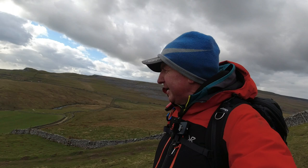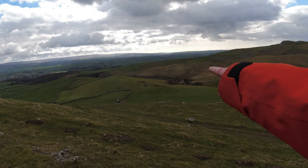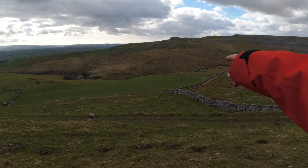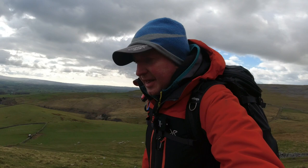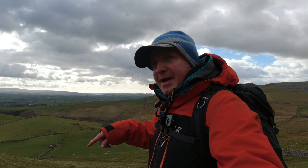Wind is kicking up here, but just down there, you can probably just see the top of Thornton Force. Like I say, it's not far from the path. Follow the path down across the bridge, and you drop down onto it. If you want a good waterfall, that is one of the best round here. But if you want to see lots of waterfalls, if you park up at the Ingleton Waterfalls Centre, you can walk and follow it all the way around. It's a cracking walk. It's great with kids too, they'll love it.